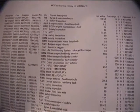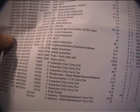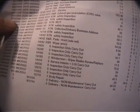Service book, MOT, printout of what's been done to the car so we can see how many times it's been inspected. It's got plenty of history there. Air conditioning recharge, MOT, EGR exhaust gas recirculation valve's been changed, that was done at 25,000 miles, various things there. Okay, and the car has a V5.